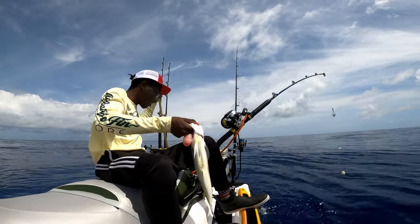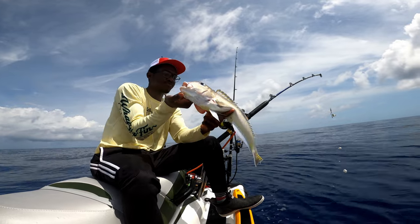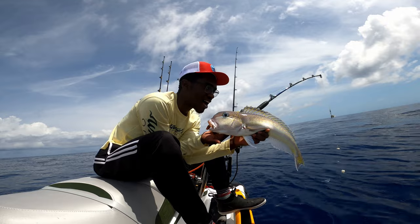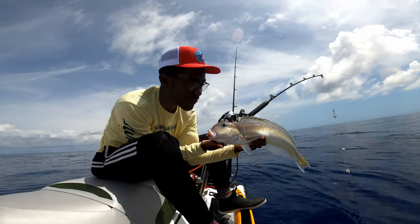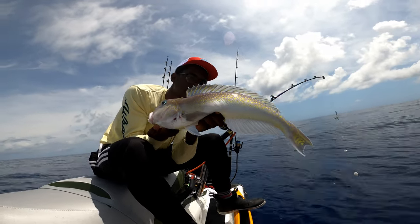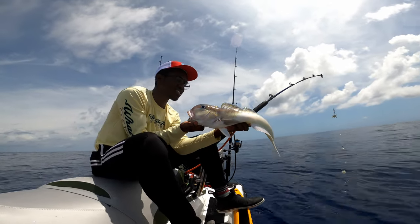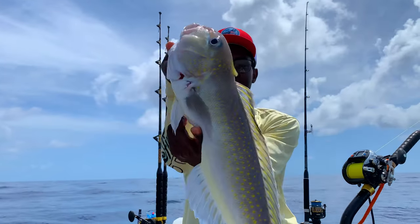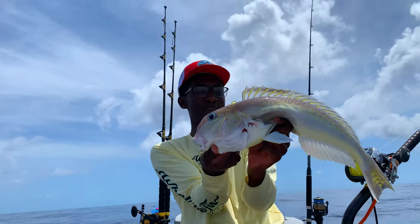Was fighting a little harder than a Rosie would, but I just caught a Rosie at this spot. Look at that, guys. Golden tilefish. If this is one of the prettiest fish you have ever seen, leave a thumbs up. Look at that, guys. The blue anal fin, the dorsal fin is yellow. Absolutely insane. Beautiful fish. There we have it, guys. The Miami golden tile right there, baby.